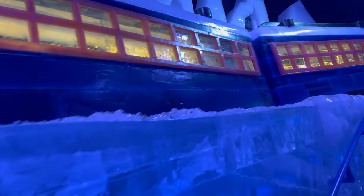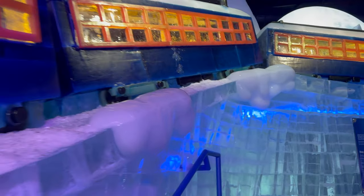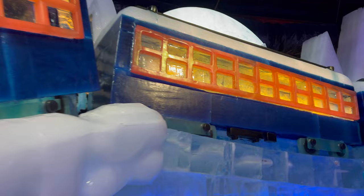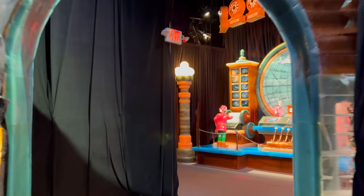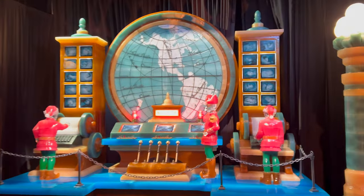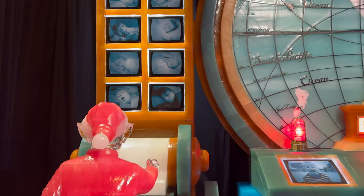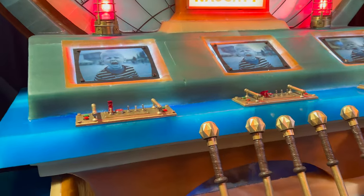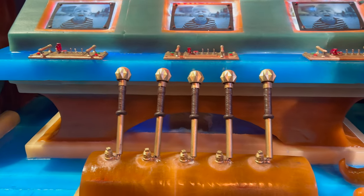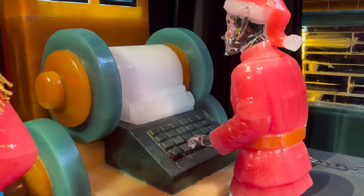Gaylord Opryland offers a proposal package for ice. It includes an engagement ring ice sculpture or the words "Marry Me" in ice to be shown to the couple. What's not made of ice and what is made of ice. A typewriter is made of ice.